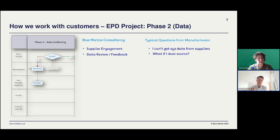The question I've got here is, what if I dual source? So this, again, is very normal. Manufacturers may, to reduce risk, have multiple suppliers of the same material. That's absolutely fine, because your EPD is based on a previous period of time, usually a year, and you just do a weighted average of the different materials that you procured during that time.